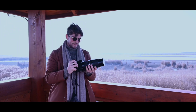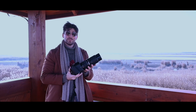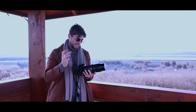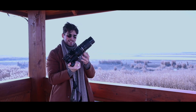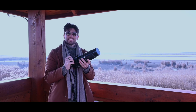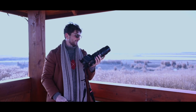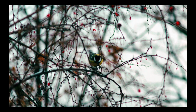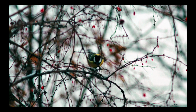Okay, this is what I'm shooting with. Pentax 645 with a 200mm and a 2x converter and a Pentax 6x7 adapter for the Pentax 645. So as you can see, this is going to be tough and probably not long enough, but I'll give it a go. It'll be fun. The lens definitely wasn't long enough.